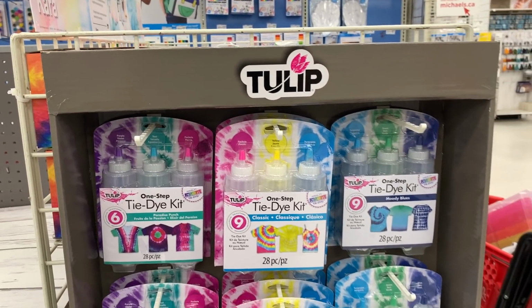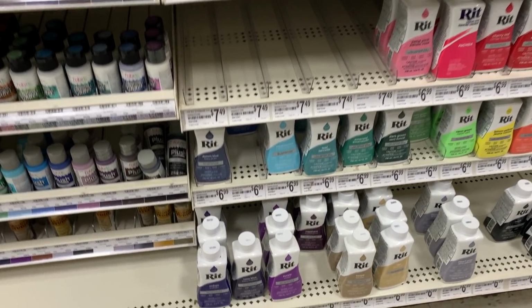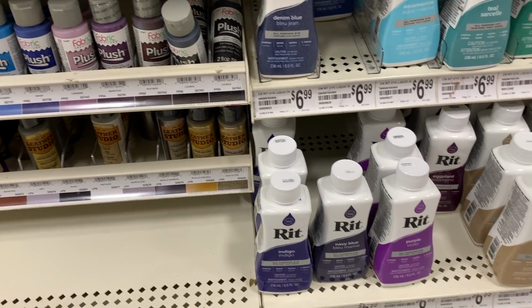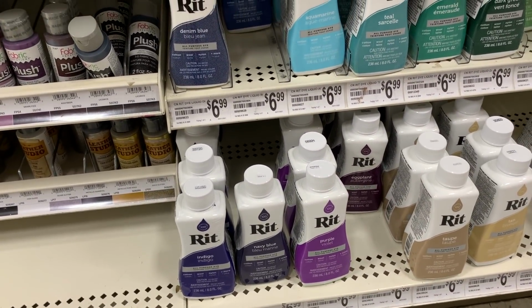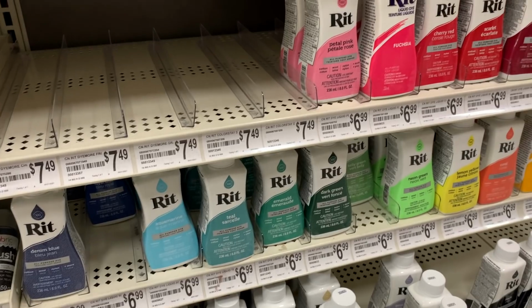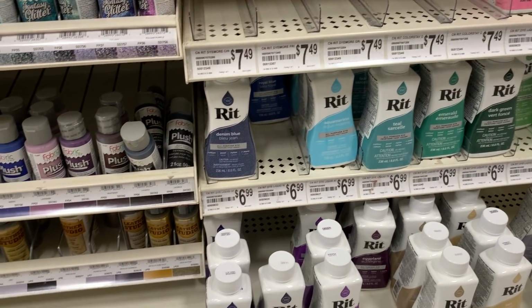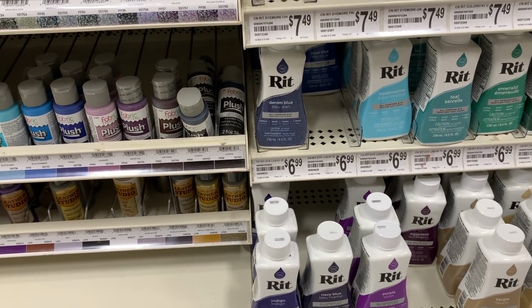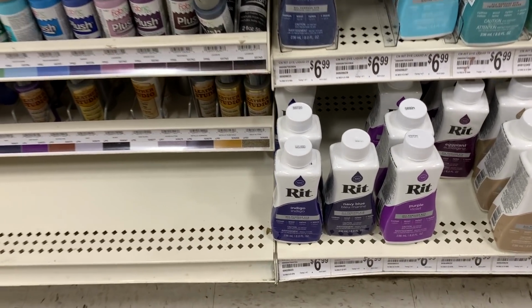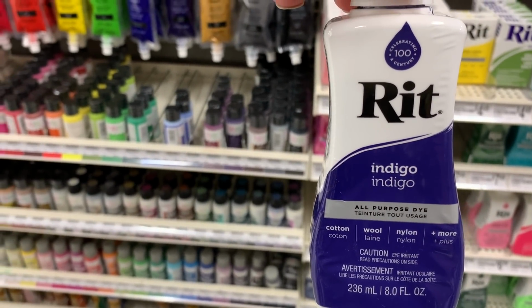So off to Len's Mill. I'm making a stop back here at the Rit, trying to decide which color, indigo or a denim blue. Eggplant, teal, aquamarine. Ooh, they all sound so pretty, don't they? So many fun colors. I have the teal, some of the tulip dyes at home, so I should get different colors. I think I'm going to go with, not royal, oh, let's do indigo. Let's play with that. And maybe yellow.